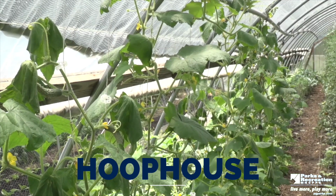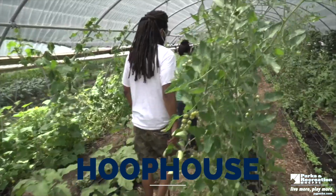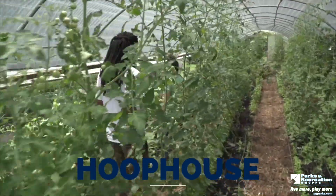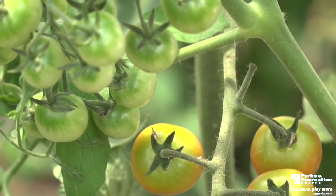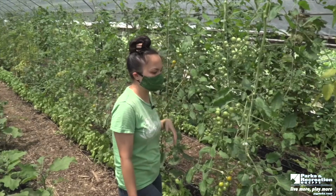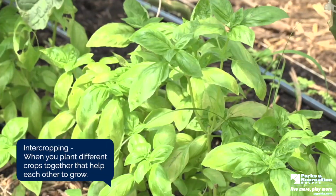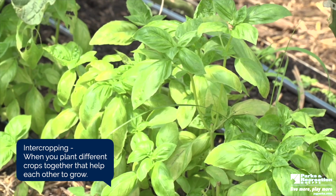This is Hoop House 3, where we have some of our tomatoes and cucumbers growing in here. There's also other summer crops like our eggplant and beans. We have some greens back here. But we also have basil interplanted with our tomatoes, so this is kind of an intercropping situation.